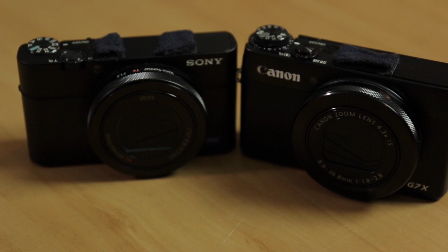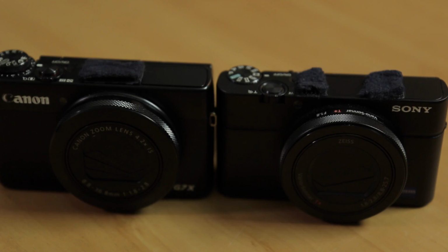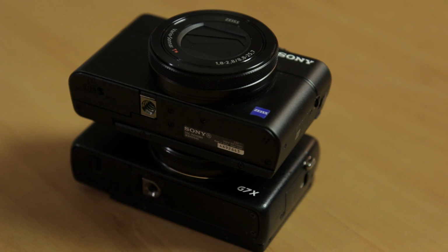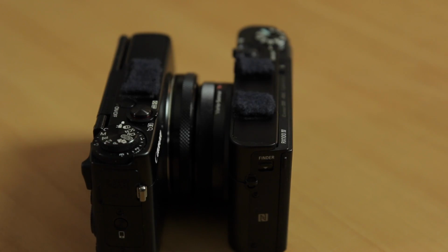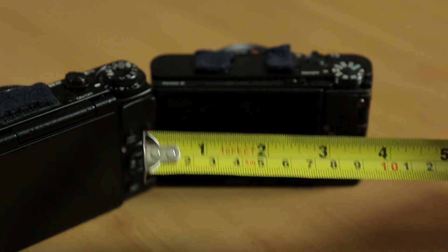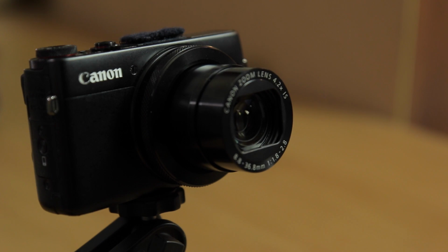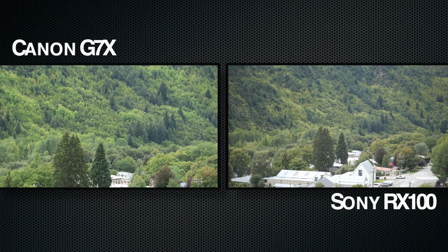Let's get into it. Firstly, here's a quick comparison of the video specs of both. Both have near identical size or form factor, however the Canon is slightly bigger, so I give that win to Sony. Both have 1-inch 20 megapixel sensors. The zoom lens on the Canon has a slightly longer reach of 24 to 100 millimeters compared to Sony's 24 to 70, so that's a win for the Canon.